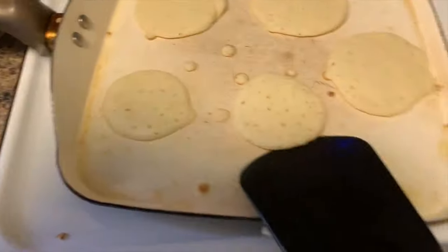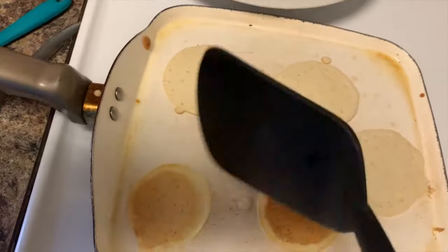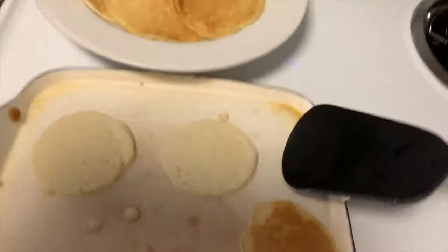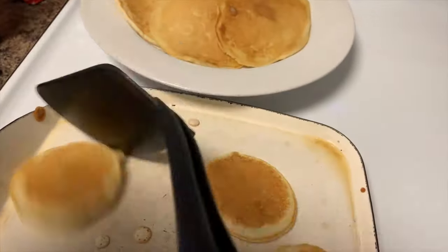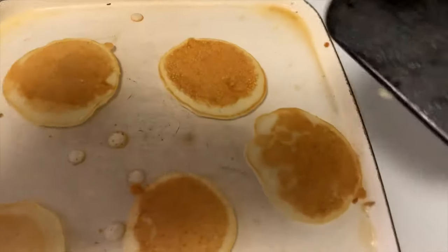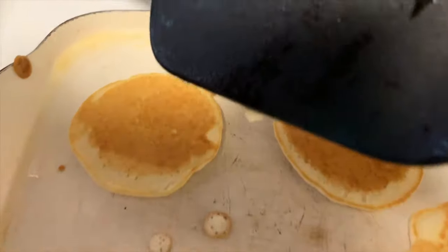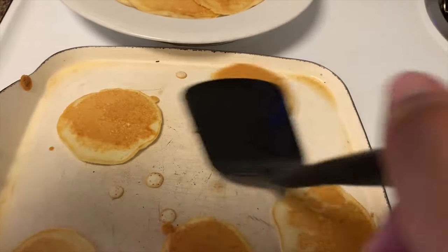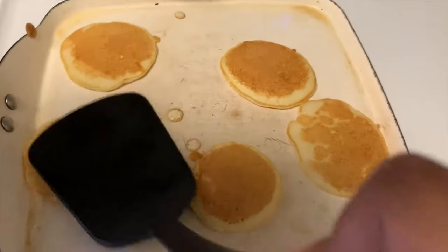But let's go ahead and flip these. They kind of remind you of the pancakes that you get in the box at the store, the ones that are frozen and you just take them out and put them in the microwave. And even still, as I made the silver dollar ones, you can still see the crunchy edge on the outside. I would like mine a little bit more crunchy on the outside, but it's okay. Then I'll just roll them on the edge, trying to get some of that leftover butter.